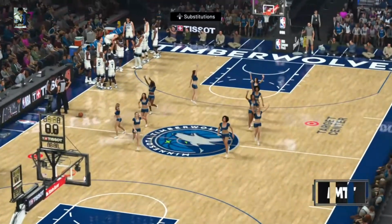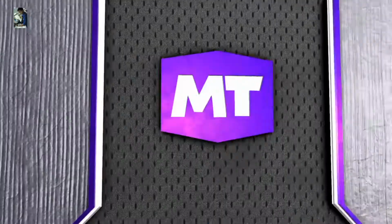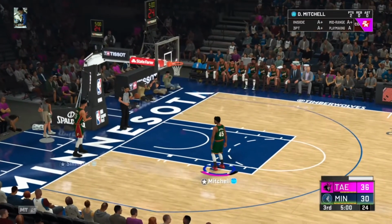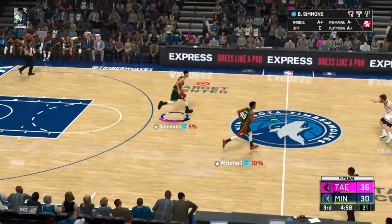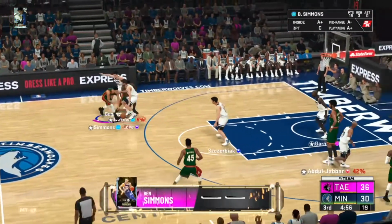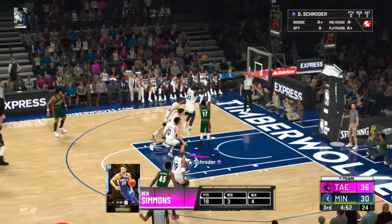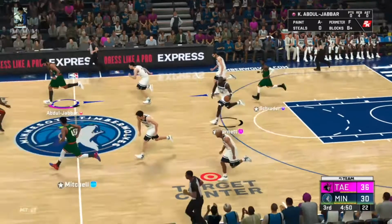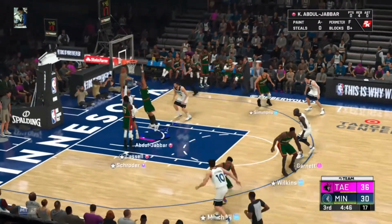Third quarter, as we've seen so far, neither team able to create much separation on the scoreboard yet. What a game we're seeing from Simmons. As impressive as the block totals are from him early on, they don't even tell the whole story. He's changed countless others. Yeah, the blocks are impressive, no doubt. But his intimidation factor actually prevents certain shots from ever being taken at all.